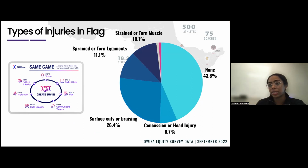And then the type of injuries tend to be more of the surface cuts or bruises. And then there's the sprains, the rolled ankles, the torn ACLs, and then fewer head injuries because this is a non-contact version of the game. So this is a non-contact version of flag football. And to think about this in respect to other sports, and when I see torn ligaments or the idea of a torn ACL, we know that women, for example, are at 8 times more risk of having an ACL tear and are even less likely to return to sport after injury.